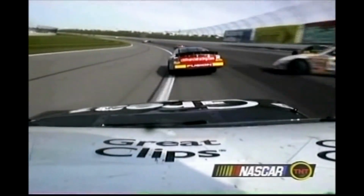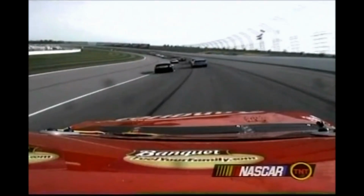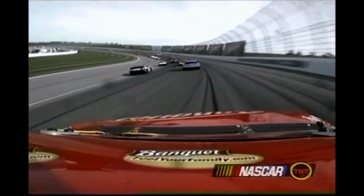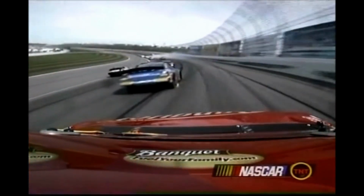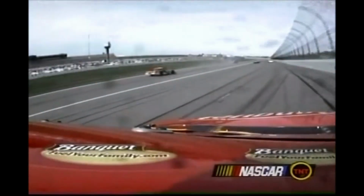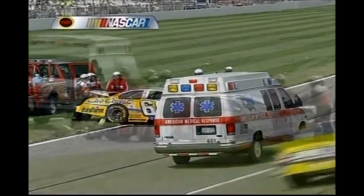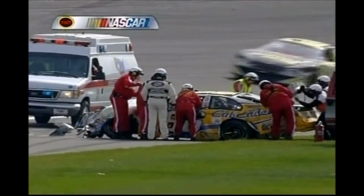Jason Leffler's on board. Low. Coming directly behind you. Attaboy. Good. Whoa. Slow down. Stay high. Good job. Keep on, now go. Good. That's good work by the spotter right there. That's Mark Green. Yeah, he spots for me on Sunday. He's used to keeping people out of wrecks.